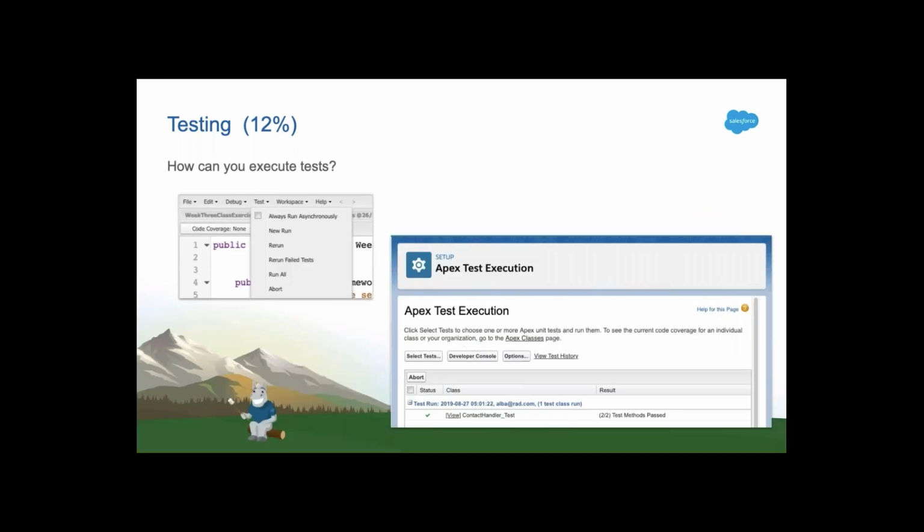You need to be familiar with the different ways that we have in the platform to execute unit tests. So for example, if you are using the developer console, which are the different options that you can configure in the developer console for test execution, or for example, how to execute tests from the setup menu and from any of our APIs.